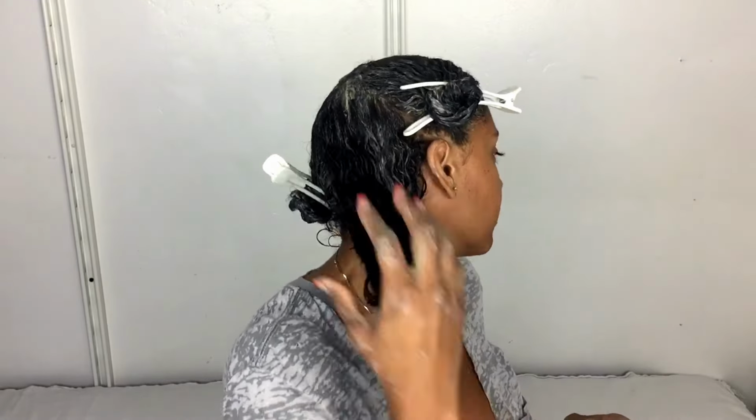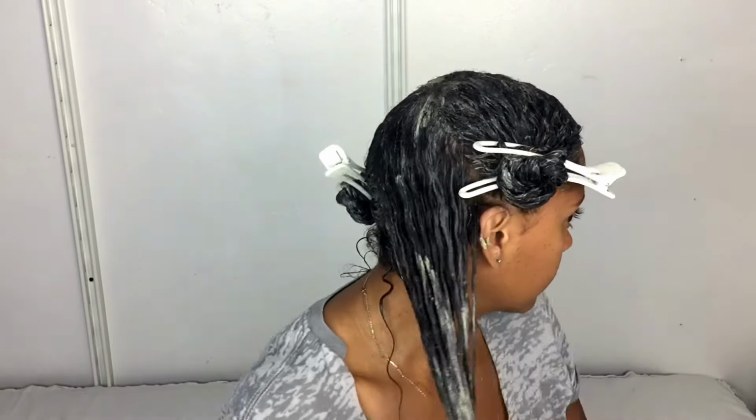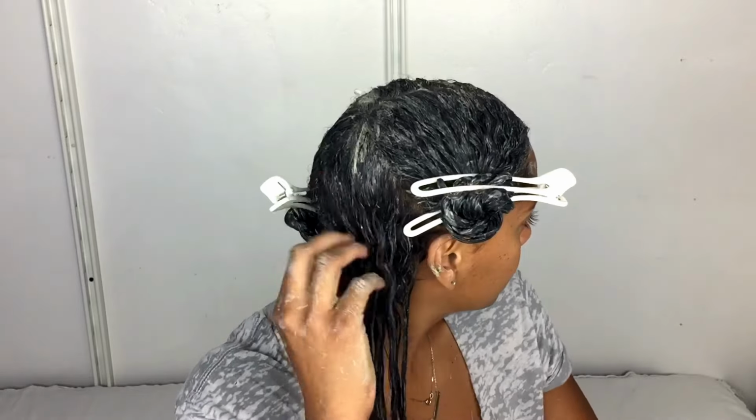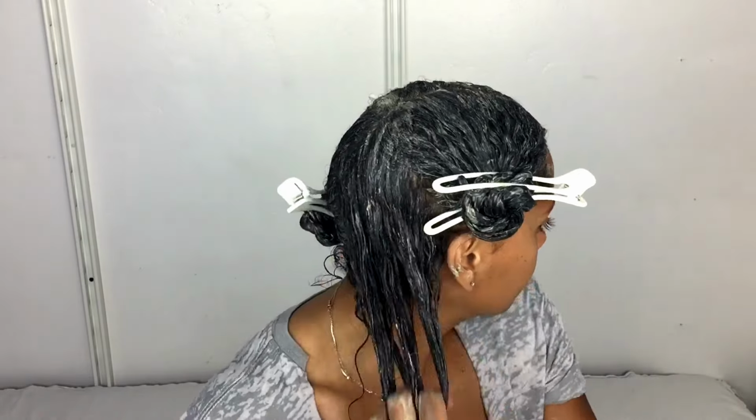Then once it was hard and ready to go, I rinsed it out in the shower. And let me tell y'all, when I rinsed that out, it was super cleansed. It didn't feel stripped, it felt moisturized, and it didn't even feel like I had to hurry up and condition it. It felt really, really good. And after deep conditioning for about 2 hours, these are my results.